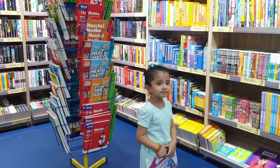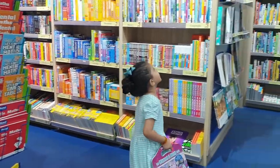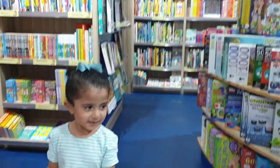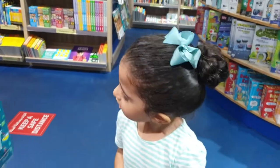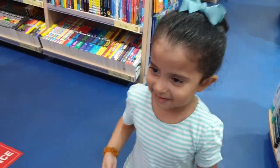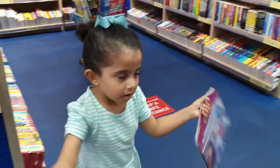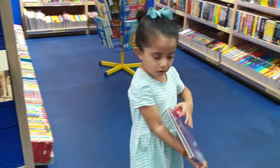Wow. Are these the big children's books? Children's books. Yeah. Wow, it's a beautiful bookshop. Did we have fun looking around? Yeah, fun looking around. And now we're going to buy some books? Now we buy some books. Yeah, now we're going to buy some books. That's lovely.